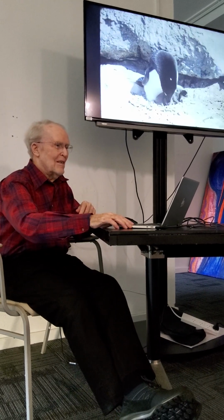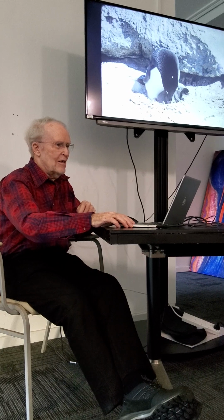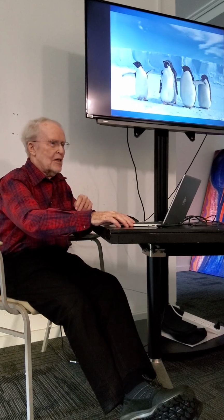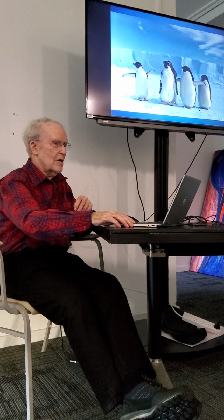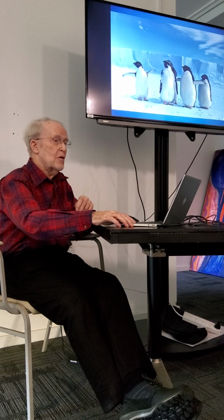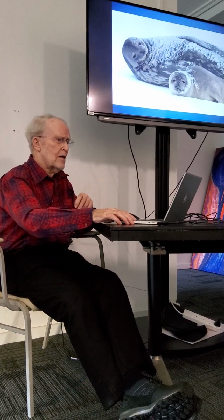Curious. There's one nursing a chick, and there are 5 of them standing there talking to each other and talking to us and standing there for the photograph really. It's really a posed photograph with a bit of an iceberg in the background or a cliff in the background.